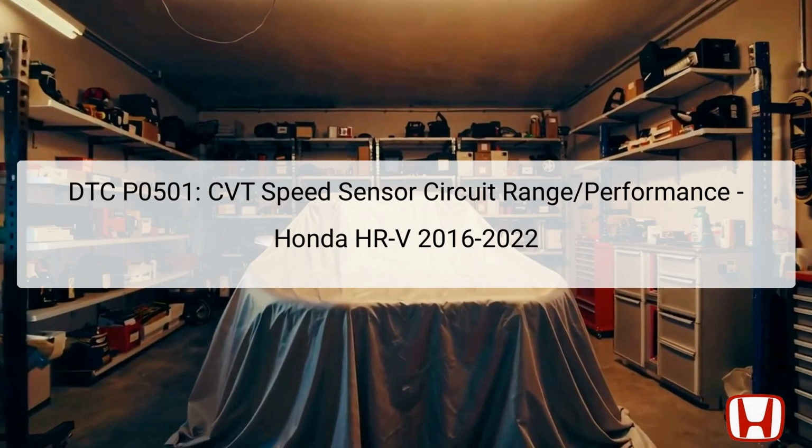Diagnostic Trouble Code DTC P0501 signifies an issue with the CVT speed sensor circuit related to range or performance. This DTC is specific to Honda HR-V models from 2016 to 2022 and highlights a malfunction within the continuously variable transmission (CVT) system's monitoring capabilities.